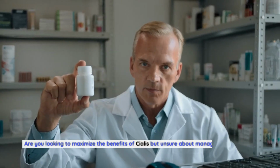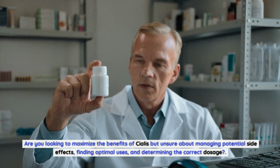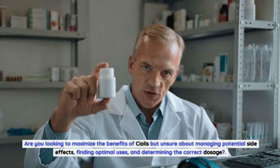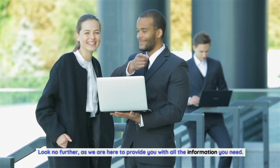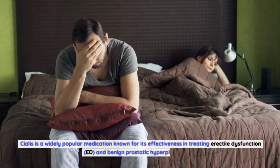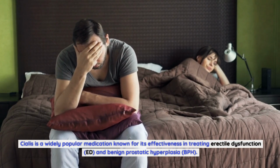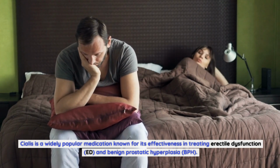Are you looking to maximize the benefits of Cialis but unsure about managing potential side effects, finding optimal uses, and determining the correct dosage? Look no further, as we are here to provide you with all the information you need. Cialis is a widely popular medication known for its effectiveness in treating erectile dysfunction, ED, and benign prostatic hyperplasia, BPH.